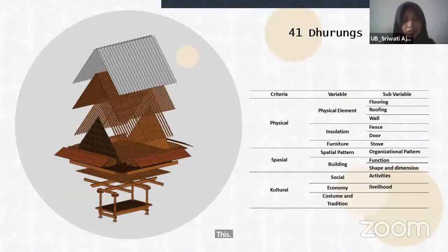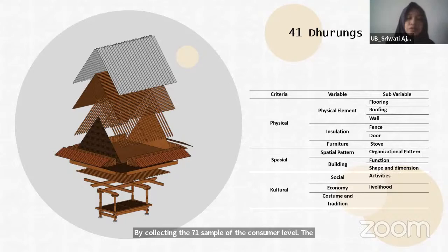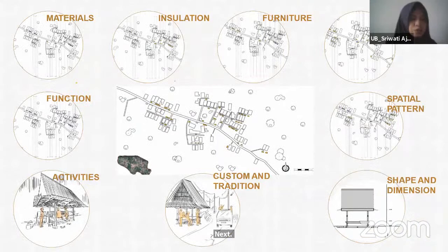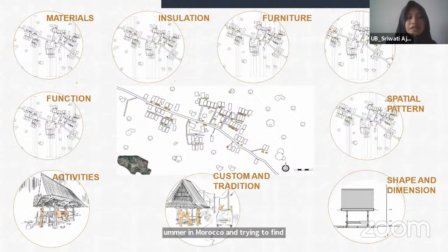By collecting 71 samples of Durung in Sumberwaru, the goal of this research is to find out the morphogenesis that happens in Durung in Sumberwaru by using these variables shown on the screen. I tried mapping and collecting the data of every variable that exists in Sumberwaru and tried to find a pattern of what changes and what does not in the Durung at Sumberwaru.